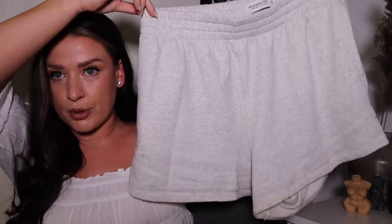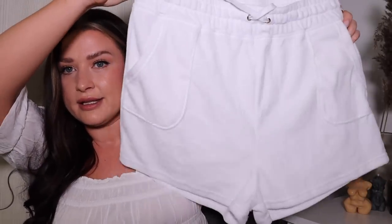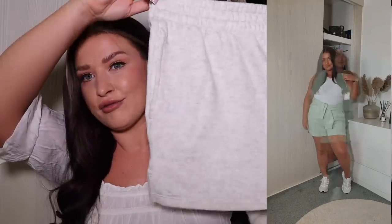So these ones are from Abercrombie. I also have some I'm gonna show you from Primark, from Fashion Nova. They're just this kind of simple short, but I absolutely love these on a hot day. I will wear them with a bodysuit, I will wear them with a shirt, I'll wear them in loads of different styles. These ones from Abercrombie are so nice. I feel like they're my bougie runner shorts.